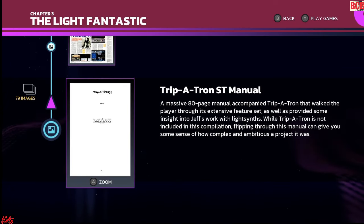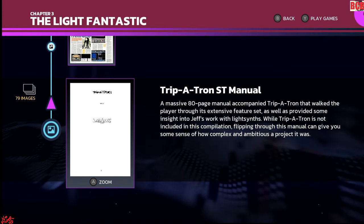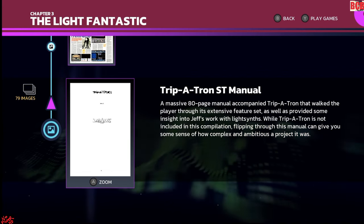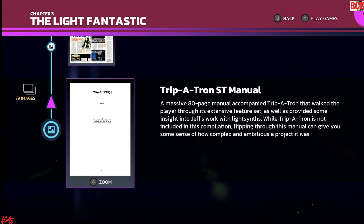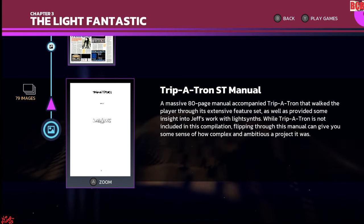Tripitron ST Manual. A massive 80-page manual accompanied Tripitron that walked the player through its extensive feature set, as well as provided some insight into Jeff's work with LightSense. While Tripitron is not included in this compilation, flipping through this manual can give you some sense of how complex and ambitious a project it was.